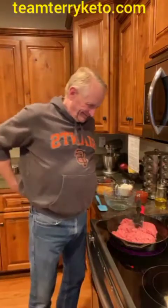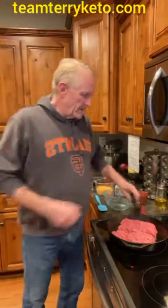Oh, and by the way, we're having tacos. Easy taco casserole. Yep, this is going to be a one skillet meal.